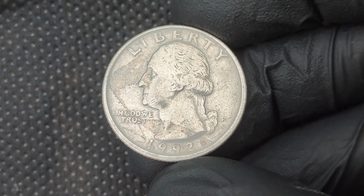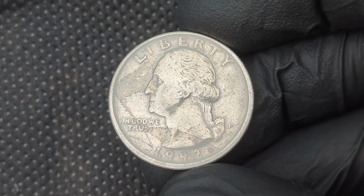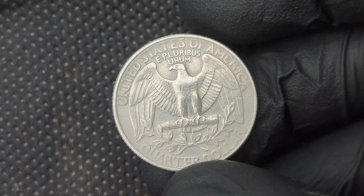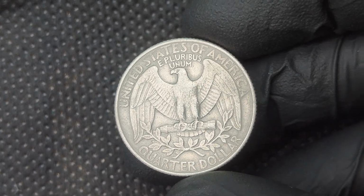Now, you might be wondering, how do you know if your quarter has this double die error? The good news is, it's easier than you think to check. Look closely at the P Mint mark on the coin's front side. Is there a shadow or doubling effect? If yes, your coin could be incredibly valuable.